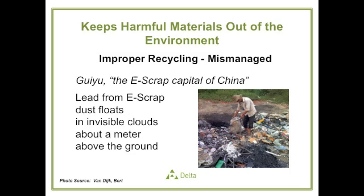What that means is, here's a typical example in this photograph of a worker in China. They don't have the safeguards in place that we have here in this country, and they're also not efficient at how they're managing and breaking down these electronics. Here's an example of open dumping where all these electronics were dumped and someone, without any health and safety precautions, is disassembling some electronics. That has been shown to create floating clouds of dust, invisible clouds of dust, about a meter off the ground.